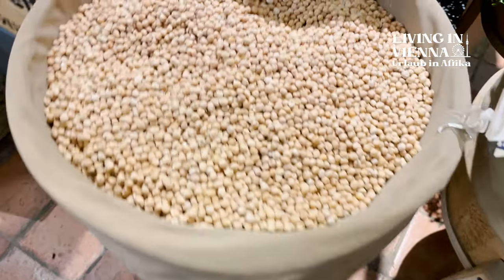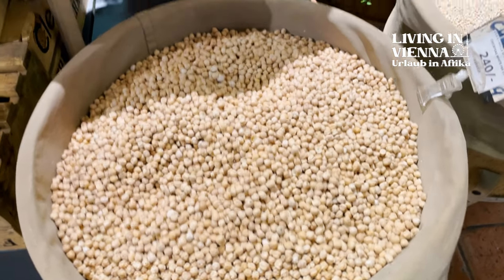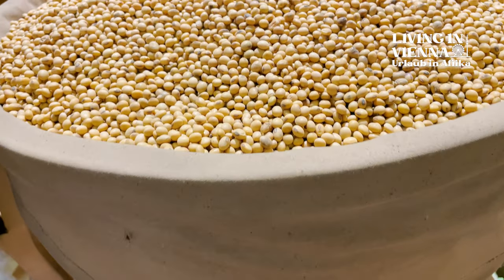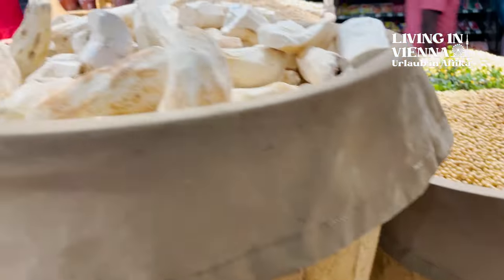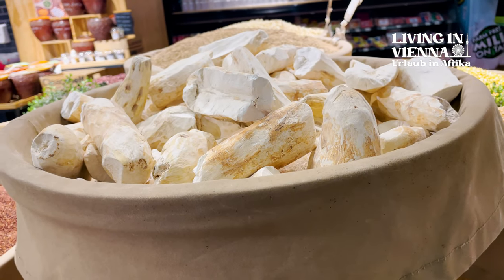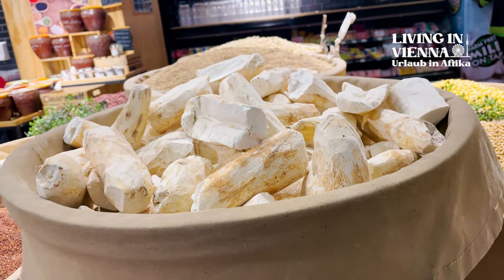Here is hummus. It's called chickpeas. And then I told you these are soya beans. I don't know what they are called. Pigeon peas. This is cassava. It's already peeled, and I think it's dried. This is dry cassava, so it's so easy to make powder from this.